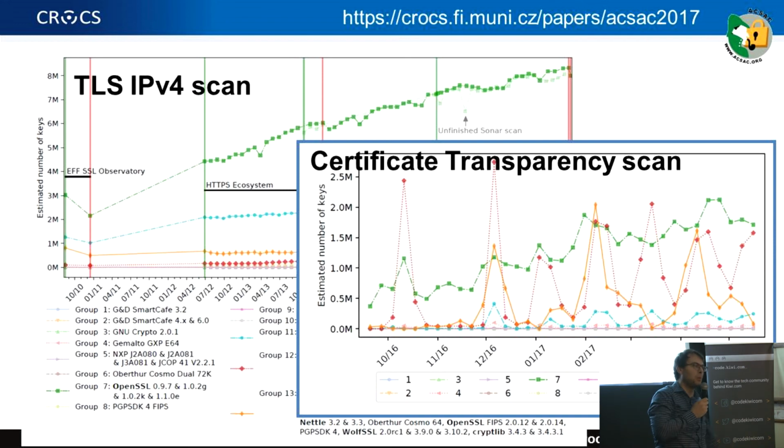Okay, there was a problem in the scanning methodology of the company, and they figured it out only a year and a half later. So then when they fixed it, it was back again. And then you can see other libraries like Java libraries, the red one, and so on. So this is nice statistics.